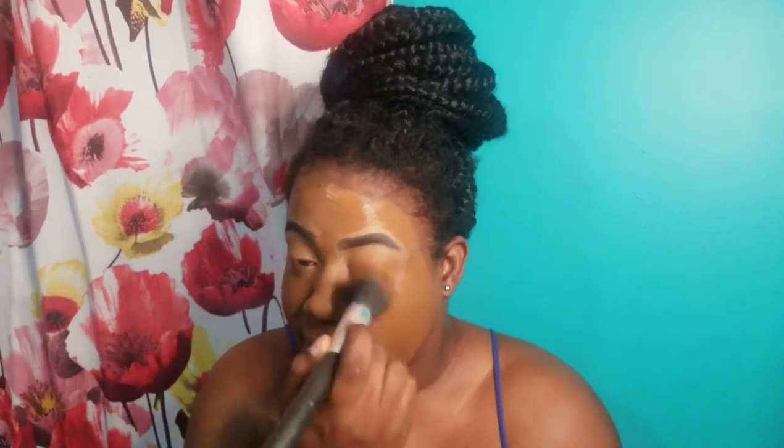So if you realize some parts of your face need more, then just add some more. And just build up the coverage to your liking. It's almost like coloring. When you use a color marker, you go between the lines. So same concept, we're just coloring and we're just filling in the areas that are not fully covered.